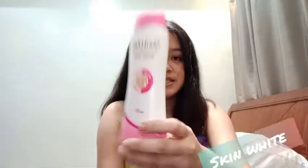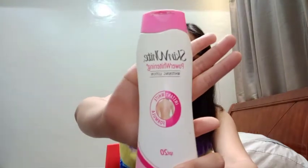For women, yeah. Our next product is a lotion. It's a Skin White Power Whitening Lotion Instant White Formula with SPF 20. Yes, there you go. I've been using this since I was in grade 7. And I can tell you all that this product is very effective. Yeah, it can make your skin white. It really can make your skin white.